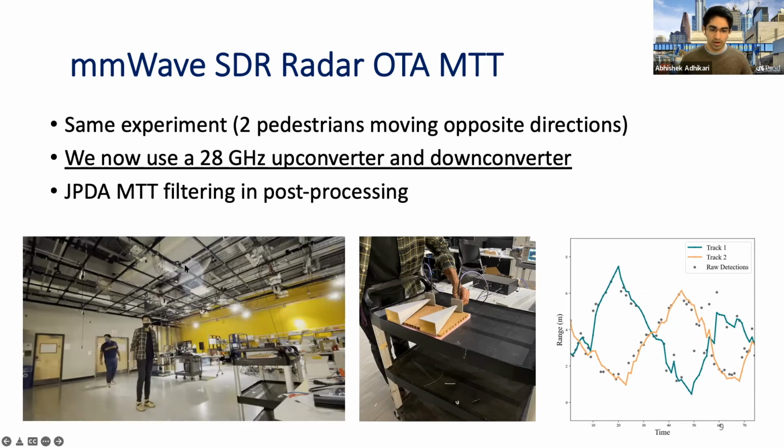So we wanted to do the same experiment at millimeter wave, and we were able to show that using a 28 gigahertz up converter and down converter, and using the JPDA again in post-processing, we're also able to get accurate detections. Between 0 and 8 meters, we can have this oscillatory movement that goes back and forth. You can see a video at the bottom of what the experiment looked like, and what the antenna system looked like as well.